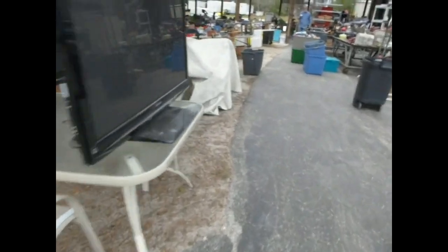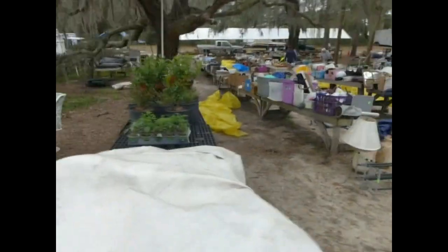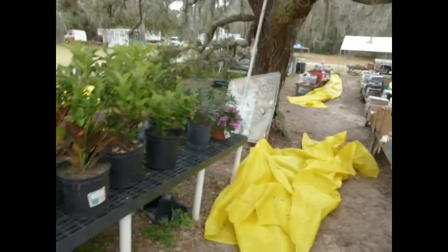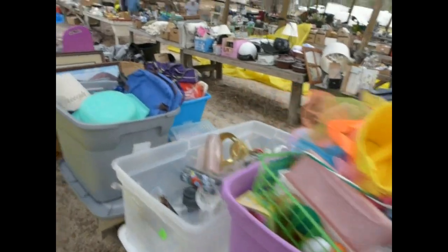And here we go with the plants. See what we can find down here. You got a nice collection of plants, crocus, flowering baskets, and more. And we'll get down to row number 8, row 8. A whole collection of goodies right here at the tables.